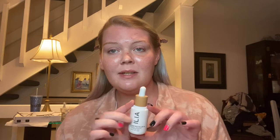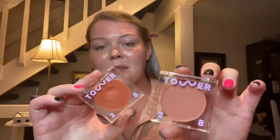And then I also picked up a new shade of the Ilia Super Serum Skin Tint Broad Spectrum SPF 40 sunscreen. I have a really light shade of this, so I just wanted to get one I could use when I am self-tanning. And then what I'm super excited about, well, I'm actually excited about all of this stuff, but I grabbed the Tower 28 Magic Hour blush, and it's this gorgeous nude shade, and I have the Golden Hour blush. All right, wait, oh yeah, Magic Hour, Golden Hour. I'm absolutely obsessed with the Golden Hour, and I cannot wait to try this one out.